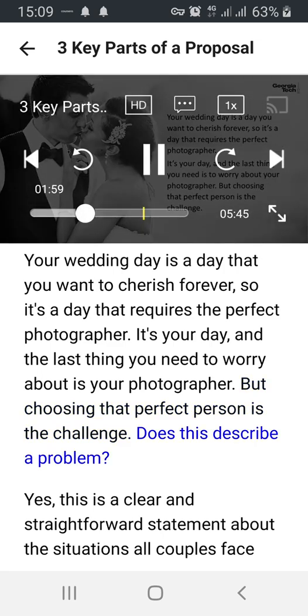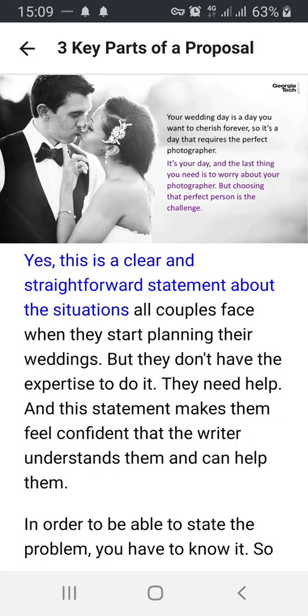Does this describe a problem? Yes. This is a clear and straightforward statement about the situations all couples face when they start planning their weddings. But they don't have the expertise to do it. They need help, and this statement makes them feel confident that the writer understands them and can help them.